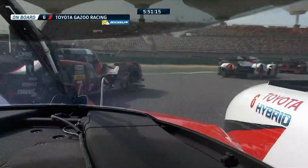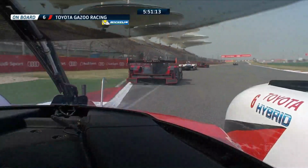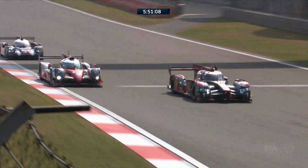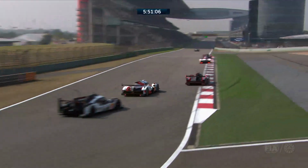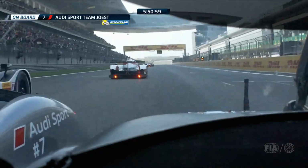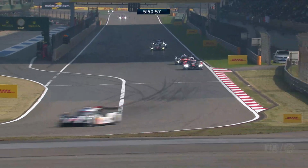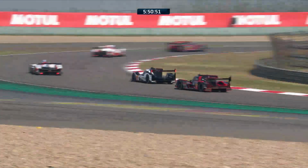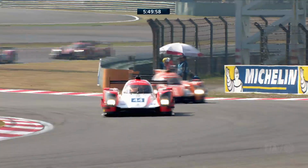Look at the battles going on behind as well. Buemi down into third. This is looking from Mike Conway's car, forward at another Audi. That's the 7 car. Comes out to the final corner and slows right down. Now, has he used too much boost? It must have been. Looks like he stood on the brake there. But that's the difference between having the hybrid energy to deploy or just using the internal combustion engine.